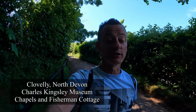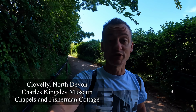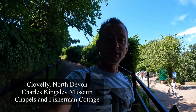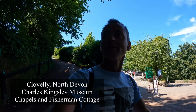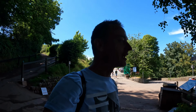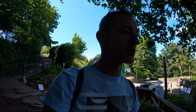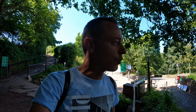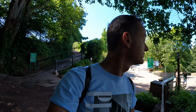Clovelly has an admission charge into the village. It's £8.50 and that includes your parking. You go through the visitor centre and the village retains much of its historical charm and beauty, and we're going to be exploring this wonderful village as we go along. I hope you enjoy the episode, everybody.